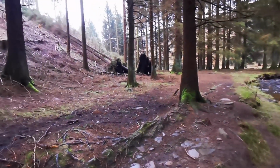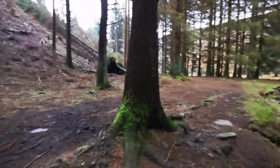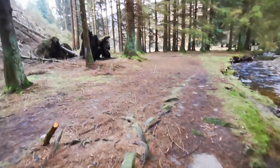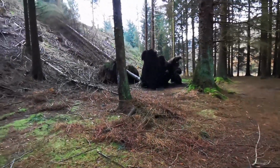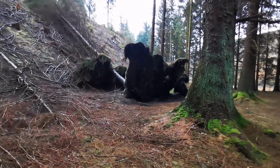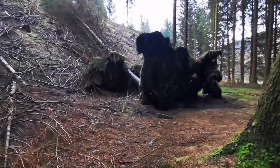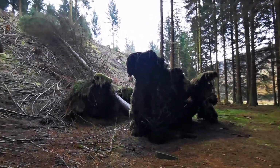It's like a whole tree's come over. Wow. Guess that's happened in the recent storms we had, but you can see it's just completely ripped all the roots out of the ground. Straight over.